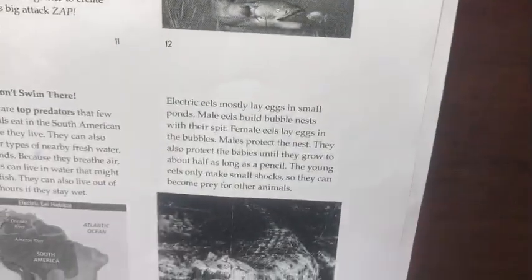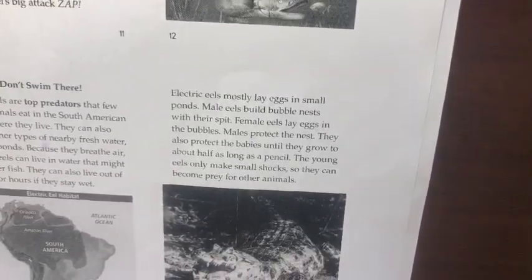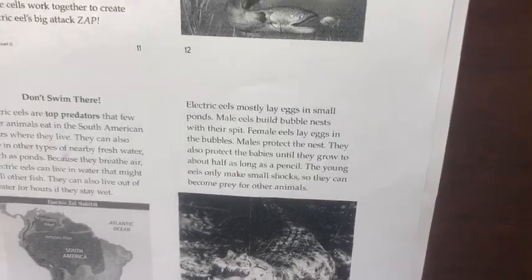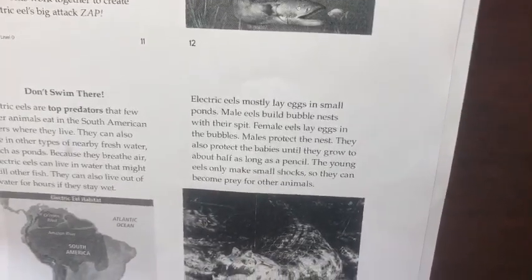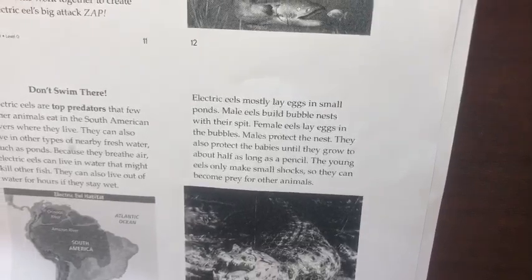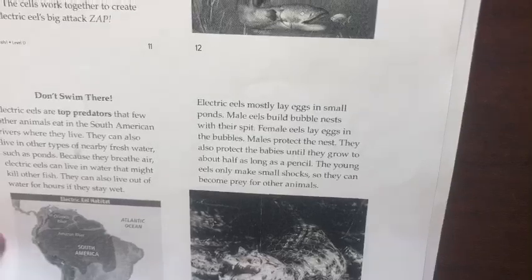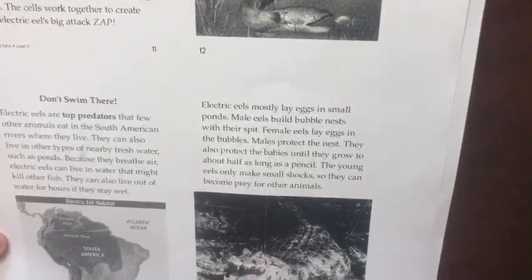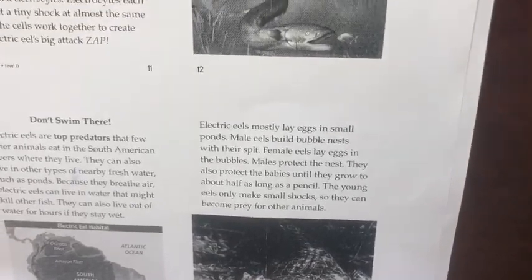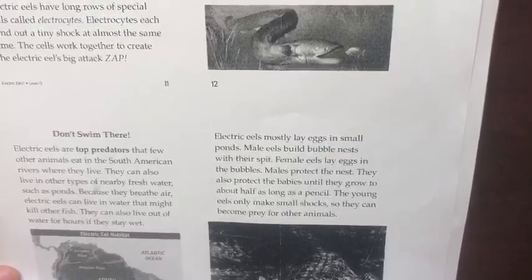Electric eels mostly lay eggs in small ponds. Male eels build bubble nests with their spit. Female eels lay eggs in the bubbles. Males protect the nest. They also protect the babies until they grow to about half as long as a pencil. The young eels only make small shocks, so they can become prey for other animals.